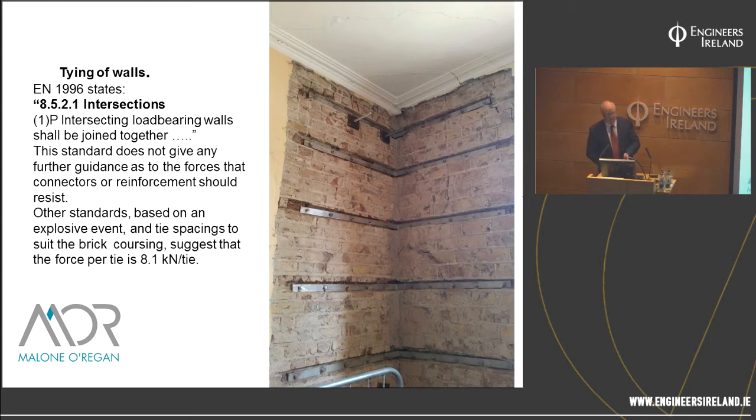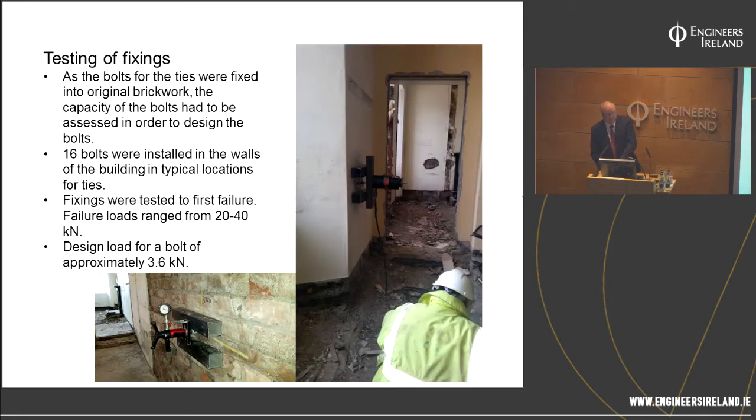As I said, the standard doesn't give any guidance, so we went elsewhere, back to 325. It suggests a tie force per tie of about 8.1 kilonewtons. Now, as you can see on that photograph, there's a hell of a lot of bolting going on there. And in most materials, that would give you an awful lot more, but we're going into an unknown material. We're going into something that doesn't have an E-tag or any sort of guarantee with it.